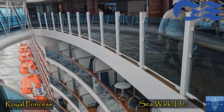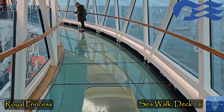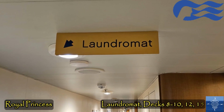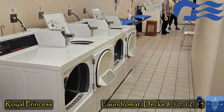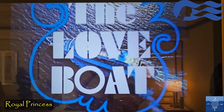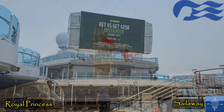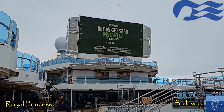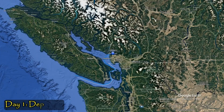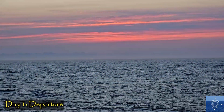One of the coolest parts of the ship was the 16th deck sea walk. And, unlike the Eclipse, there was self-laundry. Since this was our first Princess cruise, we had to indulge in some 1970s nostalgia. We departed after dinner, sailing around Vancouver Island as the sun set, cruising on into the night and through the next day.